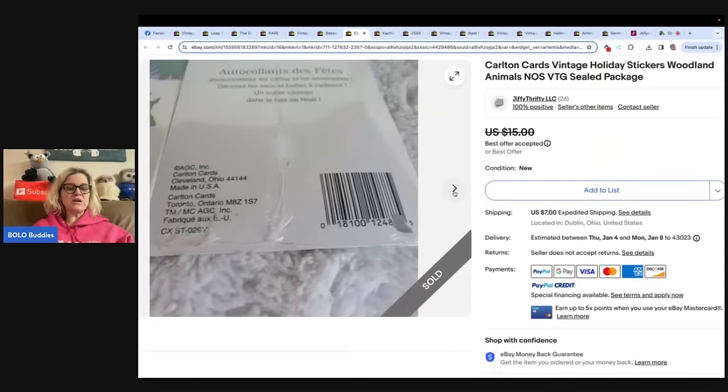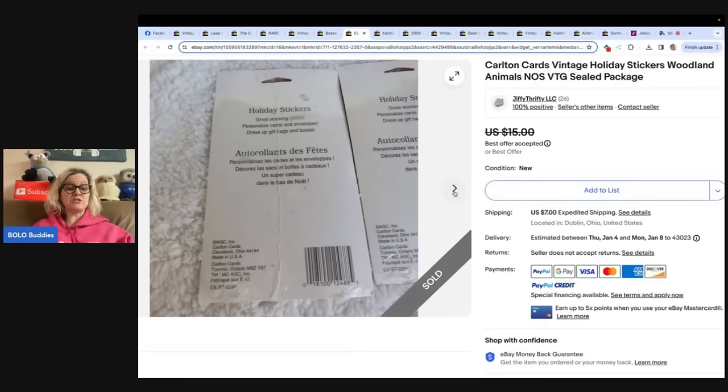I recall Courtney sharing that she picks up vintage stickers. So I took a gamble on a bag of random stickers at a rummage sale, church rummage sale, that is, for $1. These two packs of vintage Carlton Cards woodland holiday animals sold in less than 24 hours. I listed at 15 plus shipping, accepted an offer of 12. Still many stickers to go.